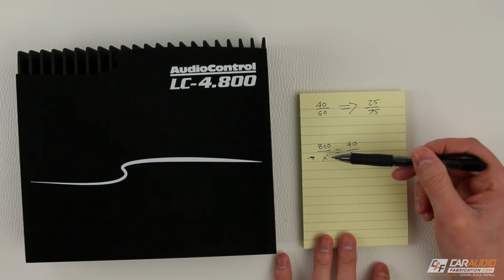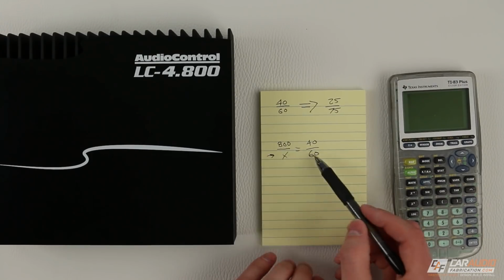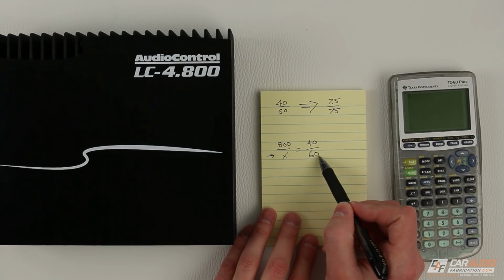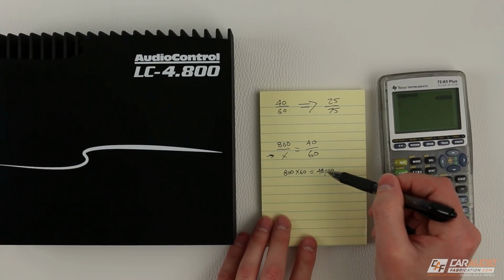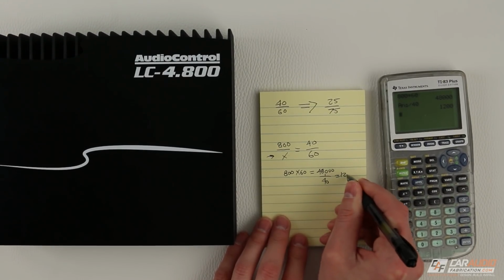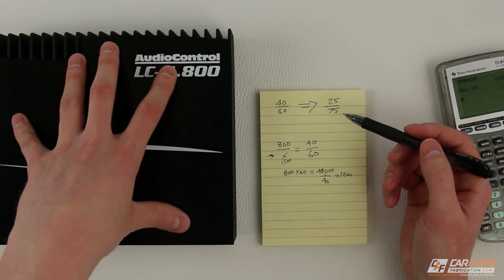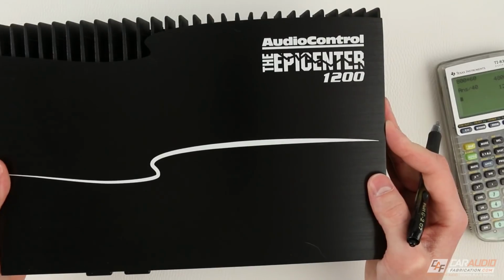40/60. We need to know this value here, X, in order to determine how many watts we need for our subwoofer amplifier. Now I know this might look like a daunting math equation, but it's really not that bad. In order to solve for X, all we have to do is take 800 multiplied by 60, so 800 times 60, which equals 48,000, and then we'll divide that value by 40. So 48,000 divided by 40 equals 1200. So what we've done is we have solved for this value here. X is going to be 1200. So in other words, when we're using an 800 watt amp for our speakers going by the 40-60 rule, we can use a 1200 watt amp for our subwoofer.